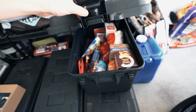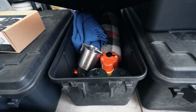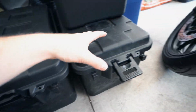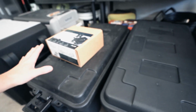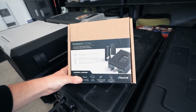So we got a bit of food in this one, different things. It's an organized mess because I know what's in each one of them, but we got our fuel and some blankets in this one. Keep mostly food things in there, and then just more gear in this one. A couple more propanes for when we're gone. But yeah, slowly preparing.